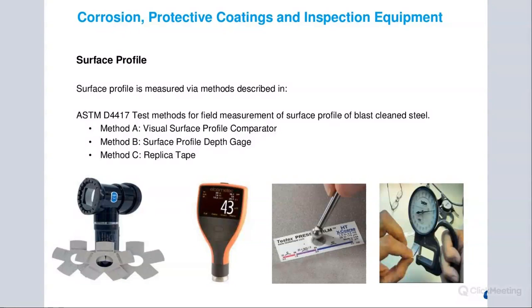You basically put it up to the surface, and on each one of these discs, each one of those fingers, for lack of a better term, has its own replicated profile. So you can say, okay, I know I'm in between my 2 to 4 mil profile. Everything's good. I don't need to change my setup. The abrasive's good. The pressure is good. The nozzle is good. Just keep on going.